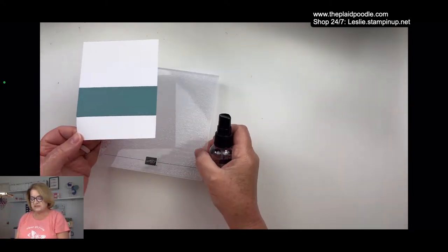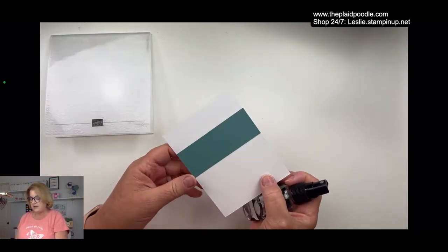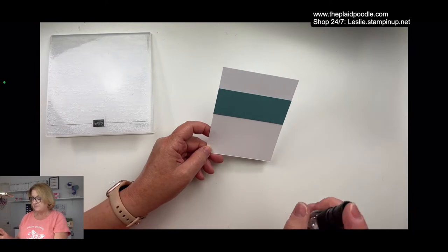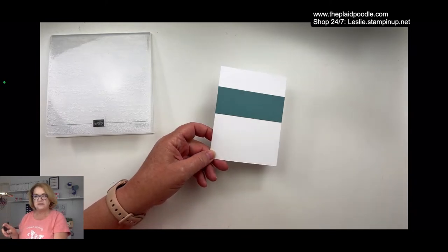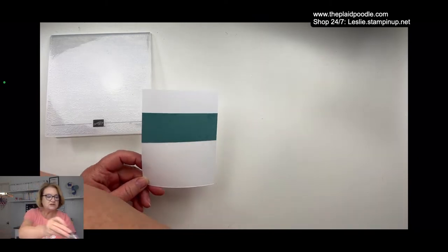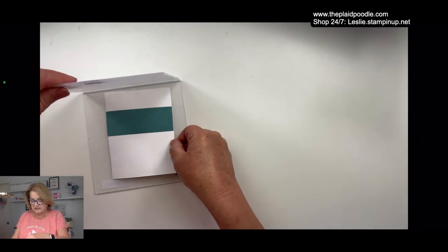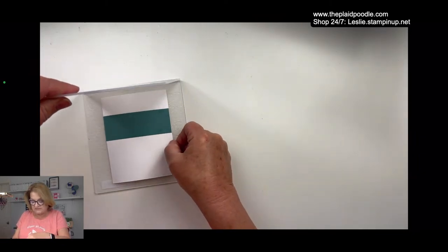Okay, this is a 3D embossing folder, and sometimes you can mist your cardstock, and it'll give you a bigger impression. So I'm going to just mist it a little bit and then stick it in my embossing folder.